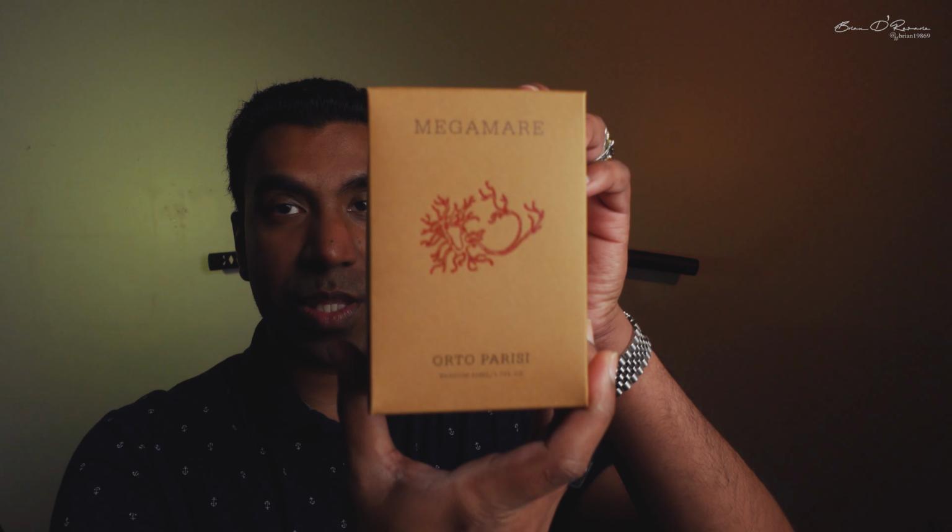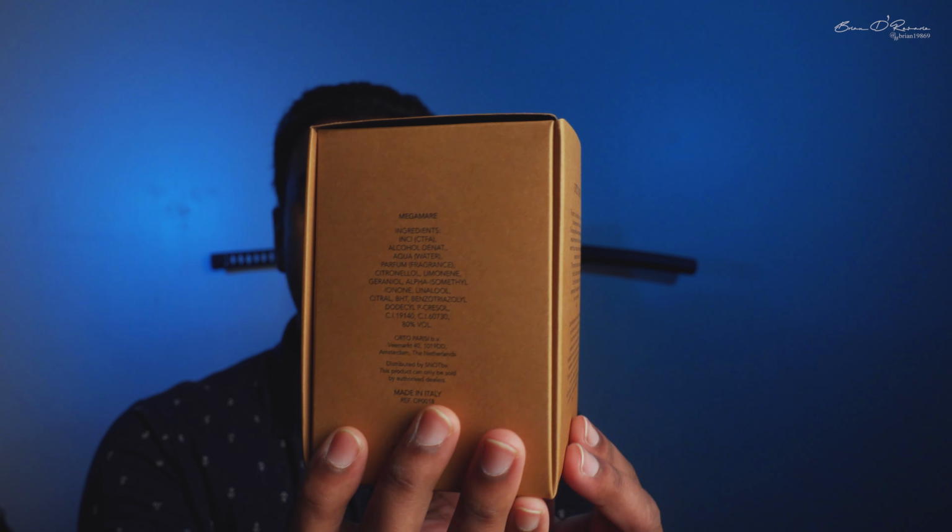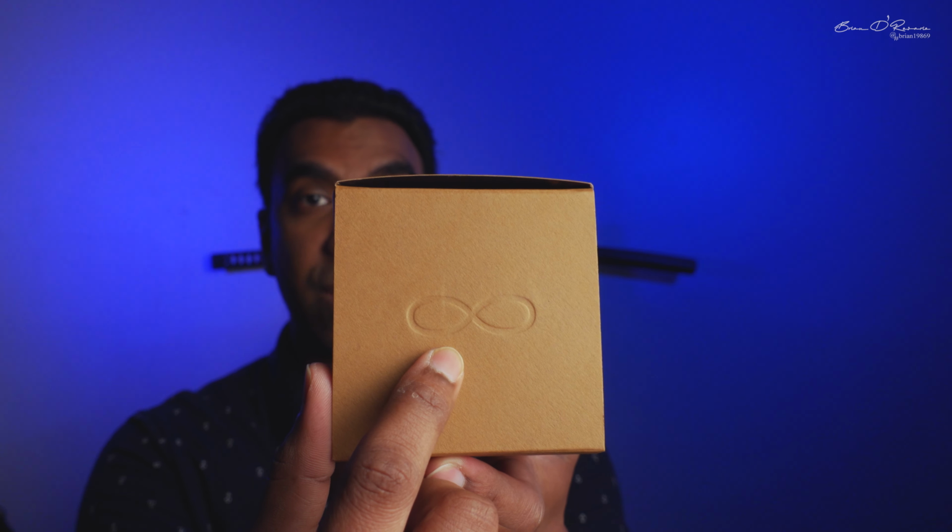Now, guys, let me quickly show you the box. It's a very interesting box. This is what the box looks like. Very nice. Looks like your regular cardboard kind of paper, brown. You got the infinity sign over there, and I believe there's a very good reason why you see the infinity sign over here. At the back, you get some literature, some text whatsoever.